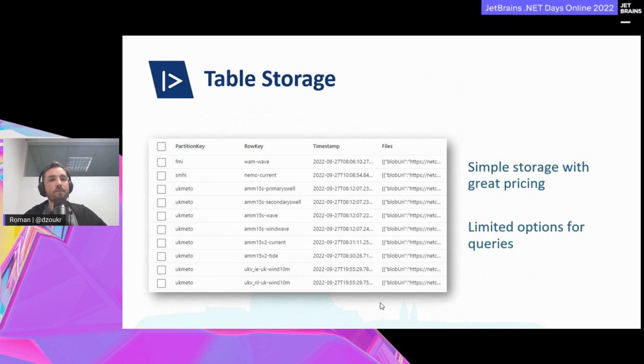Another really great storage is table storage, which is part of something called a storage account. We use it for some very specific scenarios, but if you never heard about it, I would totally recommend trying it because it's amazingly cheap. There are some limits. Don't think about some deep queries inside and stuff like that. Don't even think about accessing data without having partition and row key. But otherwise, it's cheap, it's pretty fast.